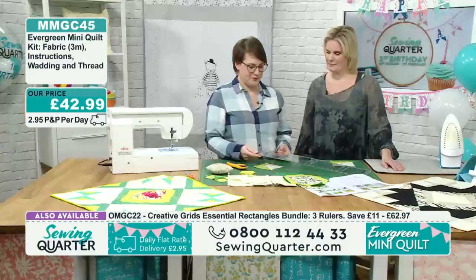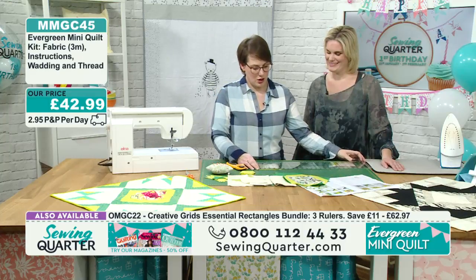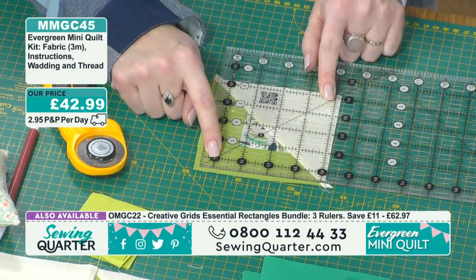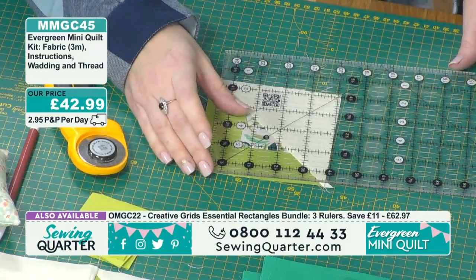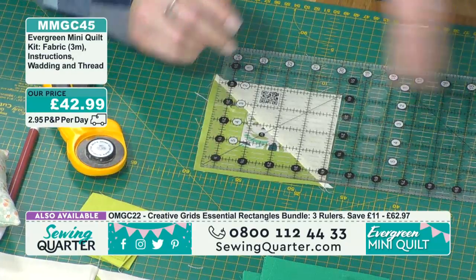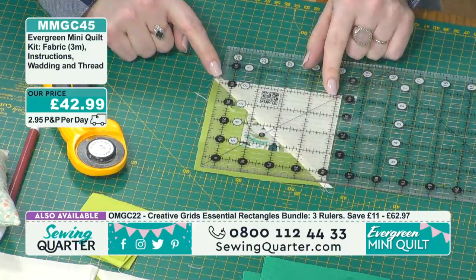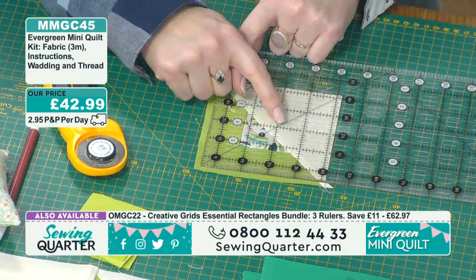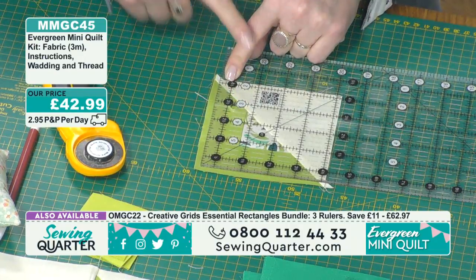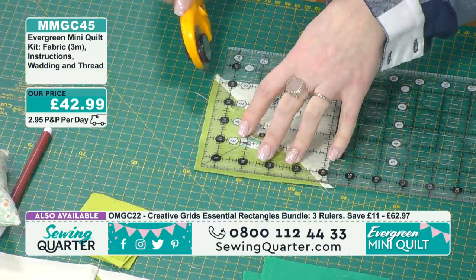So in order to do that, and I know I talk about these a lot, if you use a Creative Grids ruler, it handily has a 45 degree line that runs through the corner. That's just one more reason why we love them. It has it on both sides of the ruler, on the half inch side and on the full inch side, which not all rulers do. What's great is I can line up my 4.5 inch marks on the diagonal seam, and then I can line up the 45 degree line running through that point there. So I know when this is squared up, that is going to run perfectly diagonally. So I'm going to trim these now.